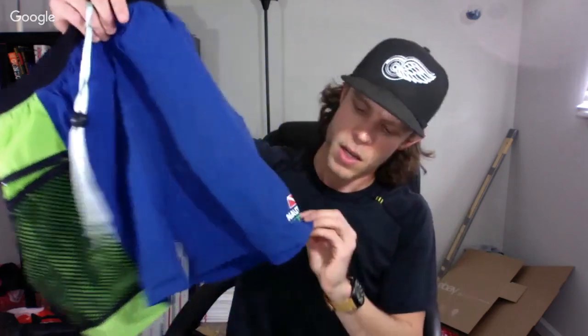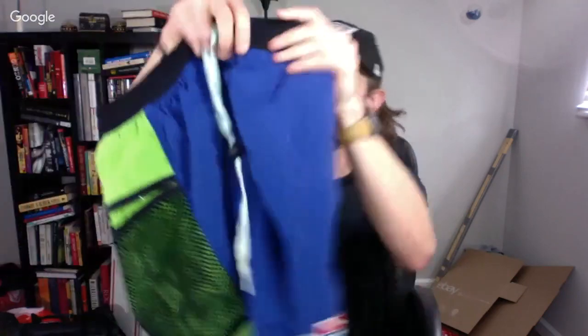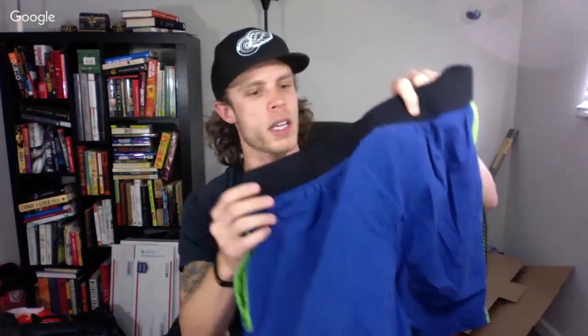Here's another, this is cool. I've never seen Nautica shorts like this. So they're Nautica scuba shorts for Scuba Steve. So Scuba Steve's gonna wear a pair of these. These were $6.50. I'll probably ask about 30 to 35.